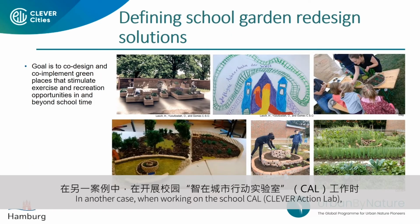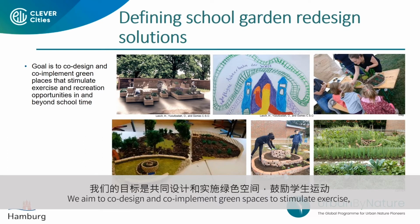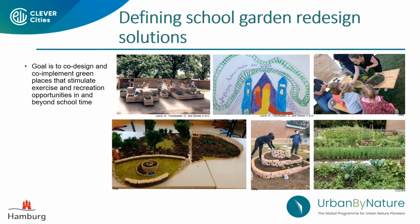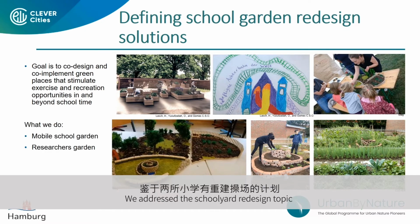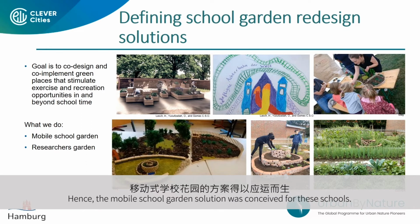In another case, when working on the school call, we started with a goal definition. We aim to co-design and co-implement green spaces to stimulate exercise, healthy lifestyle, and provide recreation opportunities in and beyond school hours. We addressed the schoolyard redesign topic given the plans of entire schoolyard restructure in 2 elementary schools. Hence, the mobile school garden solution was conceived for these schools.